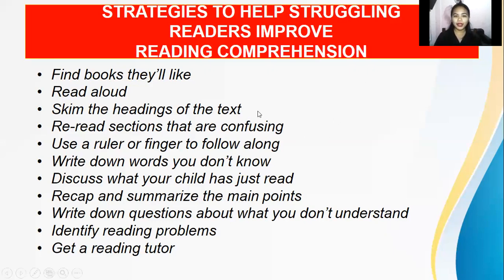Okay, we are done with our strategies to help struggling readers. These are just suggested strategies, and you may also look for other strategies on the internet, or ask others about other strategies that are effective for other children.